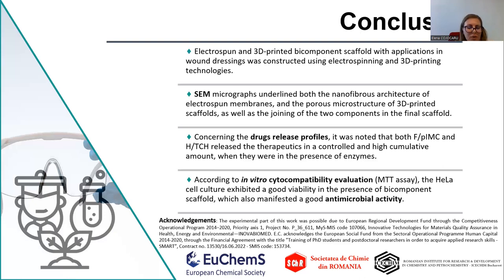In conclusion, an electrospun and 3D printed bicomponent scaffold with application in wound dressings was constructed by electrospinning and 3D printing technologies. Scanning electron micrographs underlined both the nanofibrous architecture of electrospun membranes and the porous microstructure of 3D printed scaffolds.